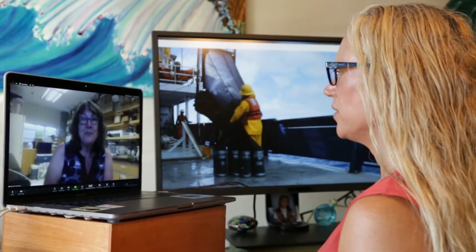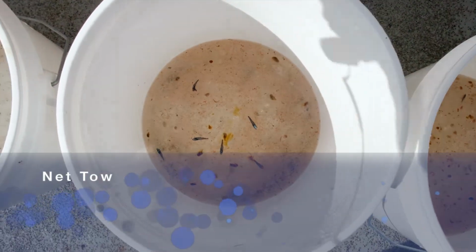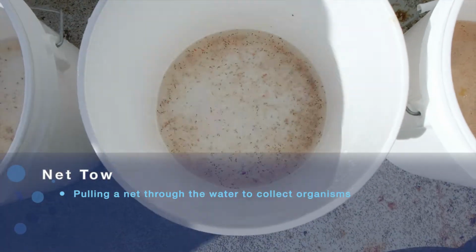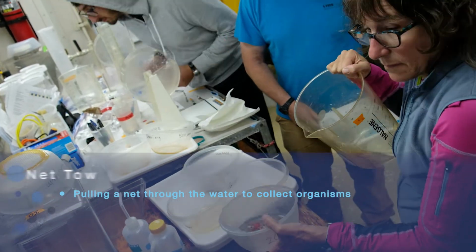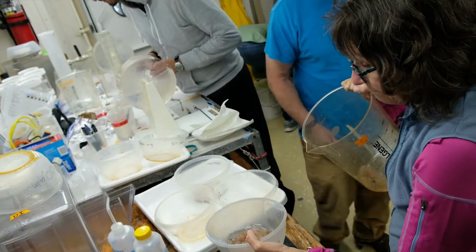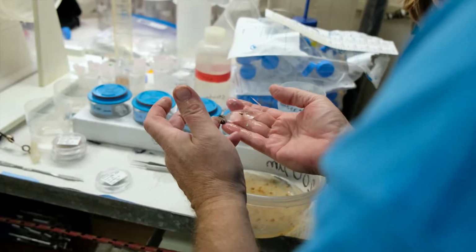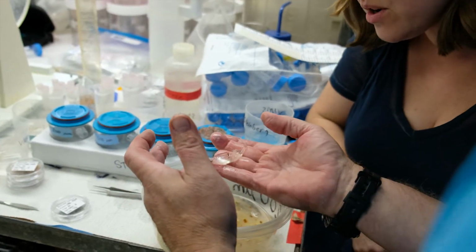Right. Yep. Once the tow comes back on board, we take the contents of the tow to the lab, and in processing the tow there'll be a certain amount of sorting and counting, the sieving, weighing and freezing animals. Oh, I love them. Wow. Baby squids. Oh, I see.